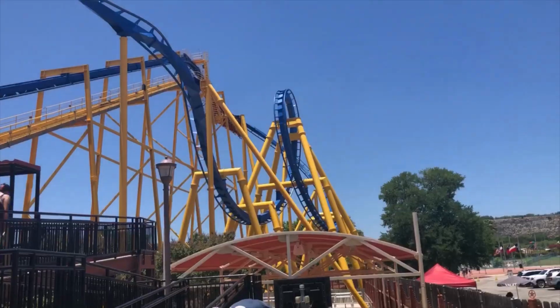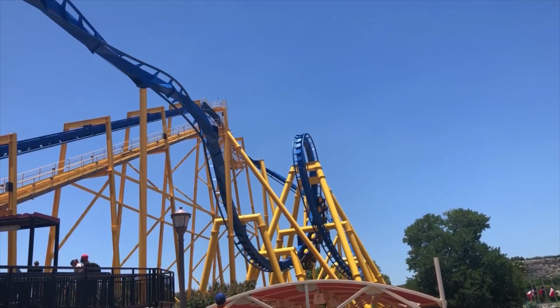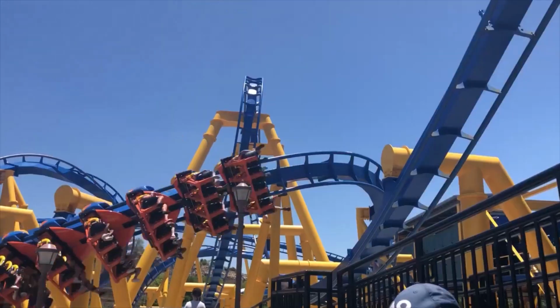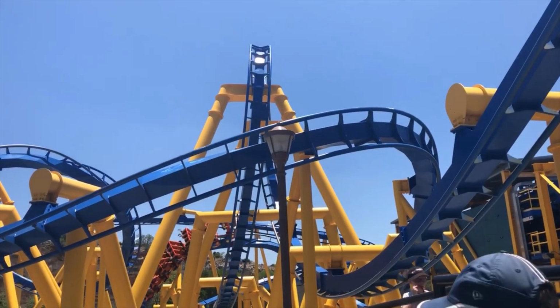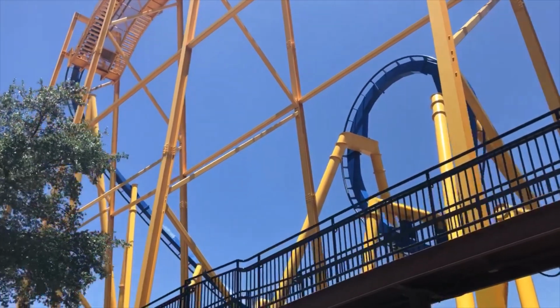Number 6 is Goliath at Six Flags Fiesta Texas. Apart from the name being a bit silly given that there are other Goliaths but none are like the ride this is, I feel this one is strong but has a very weird issue, and that is that this one gives foot numbness more than any other. For those who don't know, the foot numbness is kind of a feeling on an invert when the forces are really pushing your foot, and okay, you may as well have guessed that it just makes your foot feel numb.